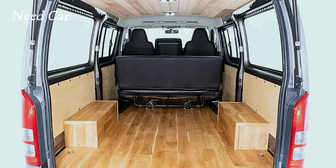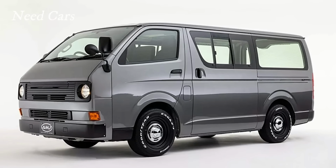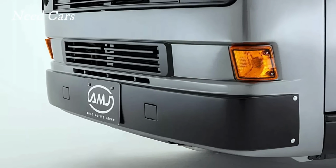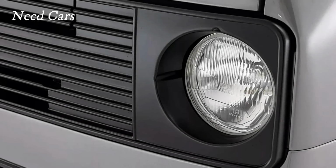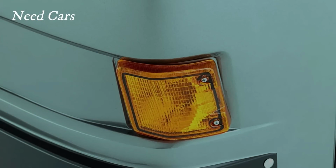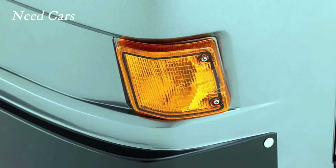the perfect solution. The Vanace project starts with a 2019 Toyota HiAce generation, which has been designed with a cab-over layout that's still highly popular in Japan, even though it hasn't seen much change since 2004. AMJ has given the HiAce a full front-end redesign that mirrors the boxy look of the T3, minus the rear-mounted engine, of course. The new bumper add-ons, retro-inspired halogen headlights, and yellow indicators help bring back that vintage feel, while the flat hood and subtly reworked fenders complete the transformation.